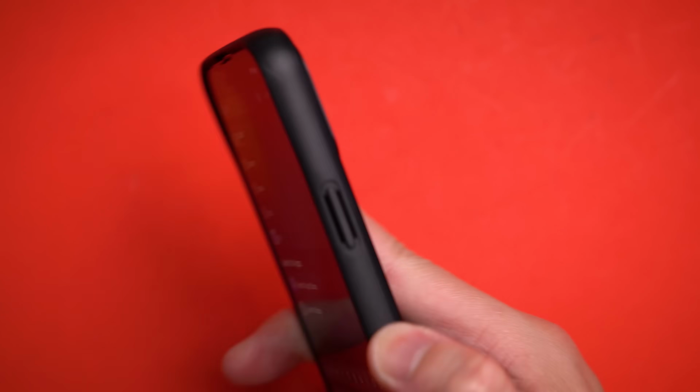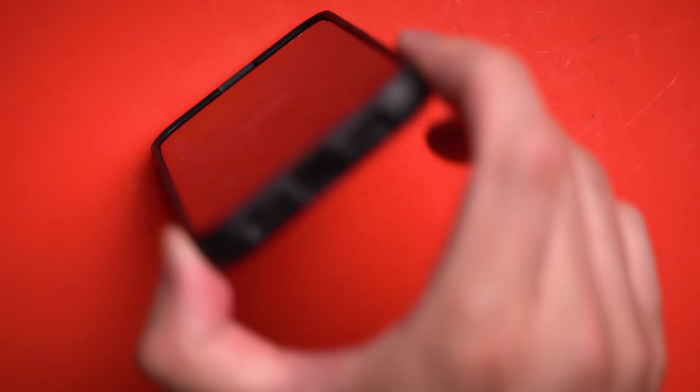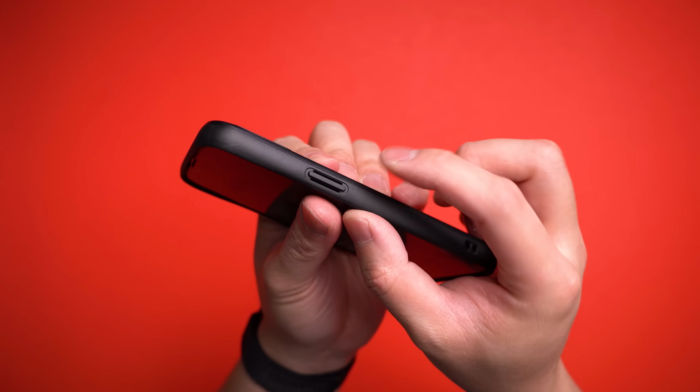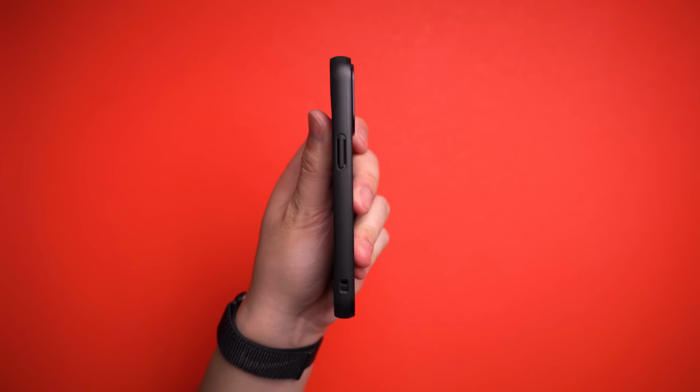As a case though, the buttons are raised and very clicky, with a large lip around the camera lenses as well, and proper cutouts for the rest of the phone too. In usage, it does feel thicker than most cases, but also way slimmer than most tough cases out there, and still very manageable one-handed as well. However, you do get what you pay for.